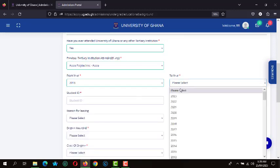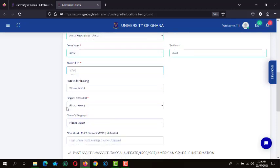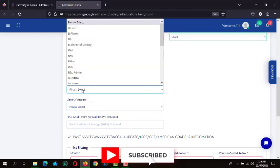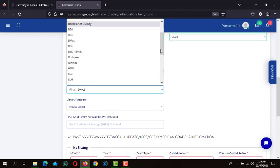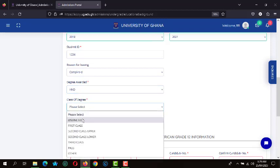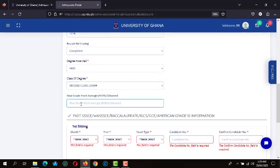to 2021, and I'm going to indicate my student number as 1234, and my reason for leaving was that I was able to complete my HND, and the degree awarded, I'm going to indicate HND. The class of my degree was a second class lower, and the grade point I obtained was a 3.5.